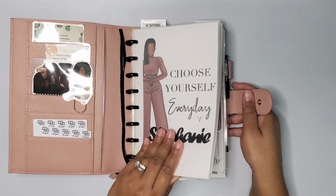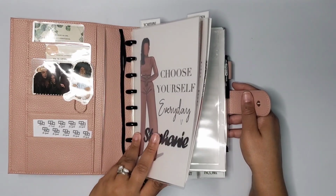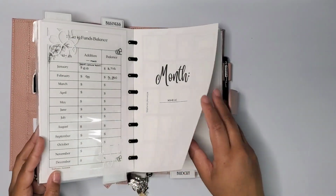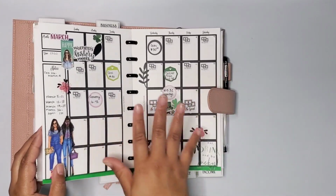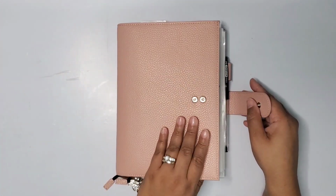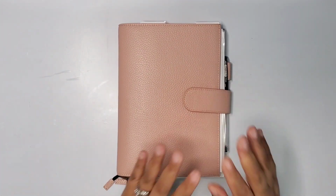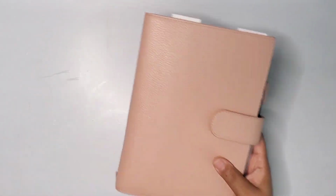I won't do a complete flip through, but I just wanted to tell you what I'm using it for, give you an idea. So I do track how much I'm spending, stuff like that. Like this is a March calendar, and yeah, this has been working perfectly for that reason. So that is what I am using my Moterm half letter setup for.